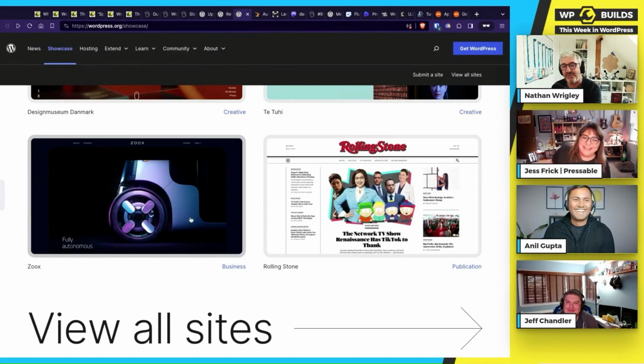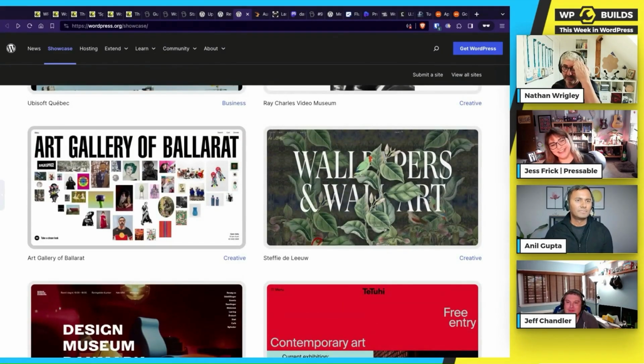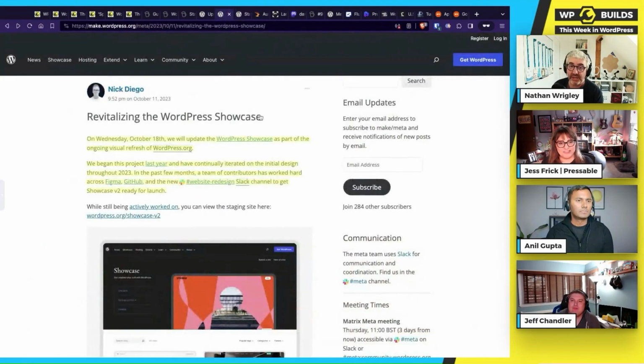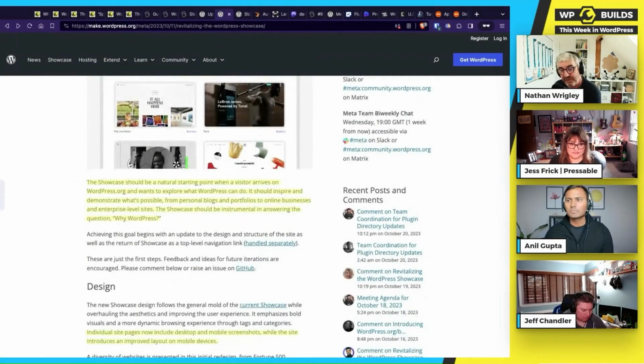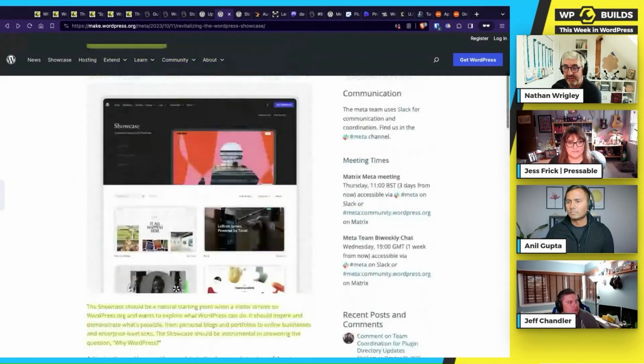Anyway, the point is, encapsulated within these shapes, whatever those shapes are called, are a whole different bunch of WordPress websites. They're obviously done by real professional teams of people. But the endeavor of Showcase is to find these sites and showcase them, hence the name. It's ingenious how these things fit together, and demonstrate what a versatile platform WordPress is. So it's been revitalized, and Nick Diego goes into all of the work that's been done to make this happen.